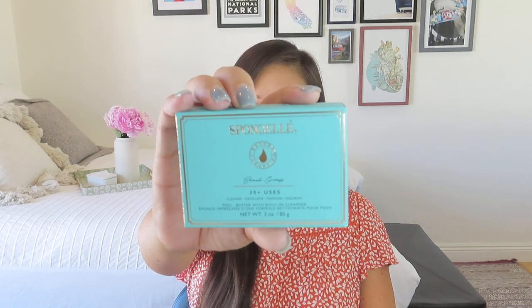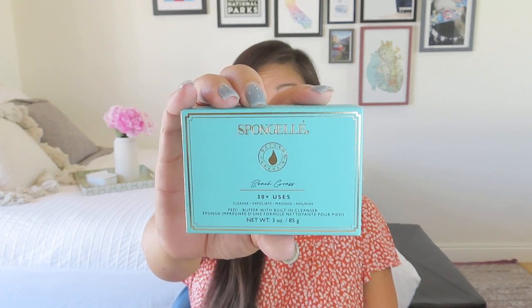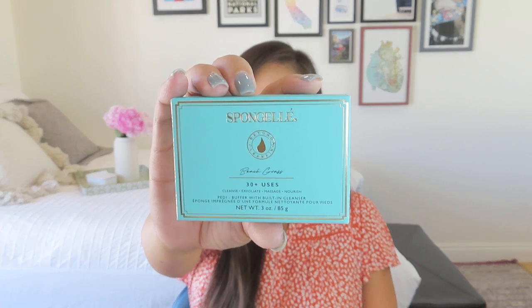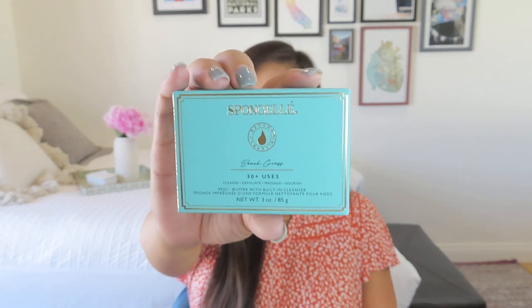So you guys know I love me a body buffer from Spongelet. I also love the Petty Buffers. I definitely had to give my feet some love when we just got home from this beach camping trip. It says, treat your feet to a luxurious spa-like experience with an indulgent Petty Buffer. This triple action wonder not only cleanses and massages, but also buffs away rough, dry skin for salon-worthy pedicure results right in the comfort of your own home.